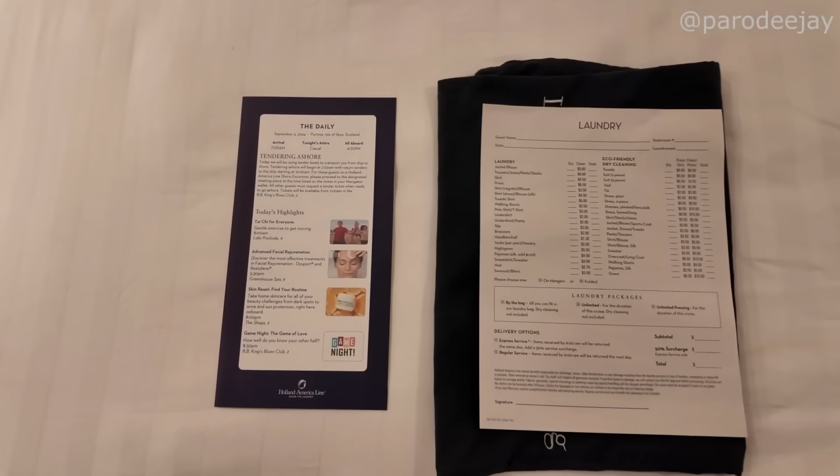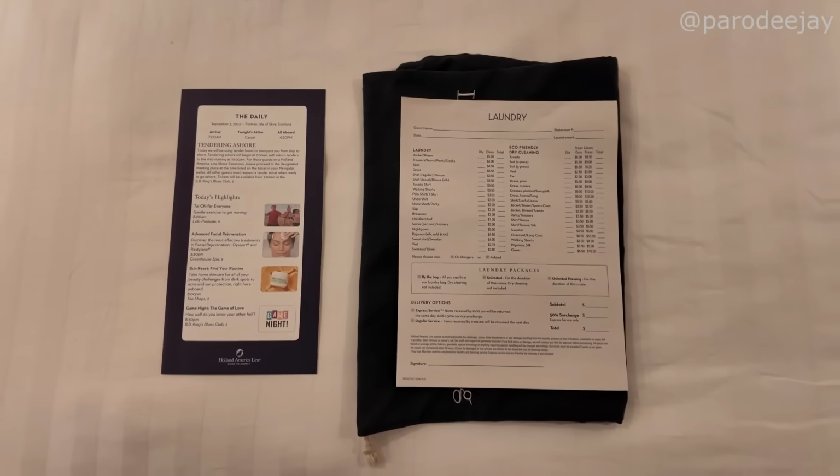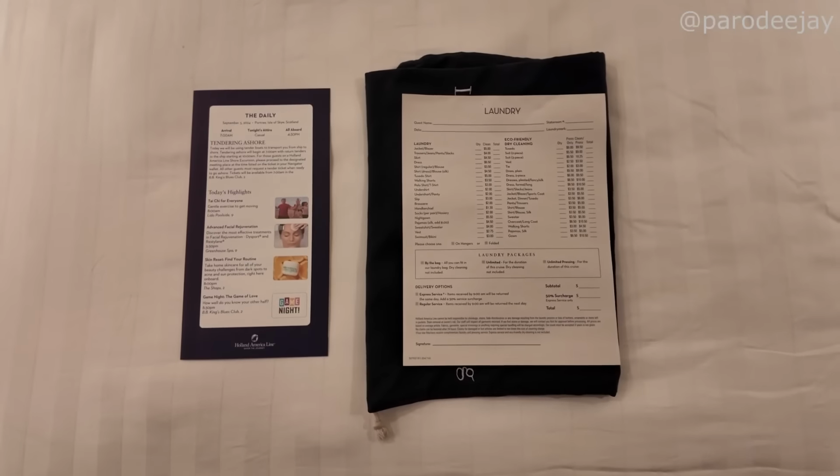Back to the cabin to find our paper for tomorrow, which is poetry in the Isle of Skye, and a laundry bag because we just turned in another one today. Good night. We are back in the cabin officially.